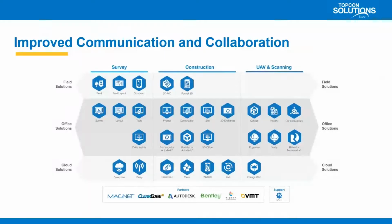Now, to show you guys the kind of breadth of Enterprise, I wanted to talk about this slide for a second in terms of improving our communication and our collaboration. Enterprise allows you to connect your field and your office teams with real-time access to your project data. Now, you can actually view connected devices and transfer real-time data.